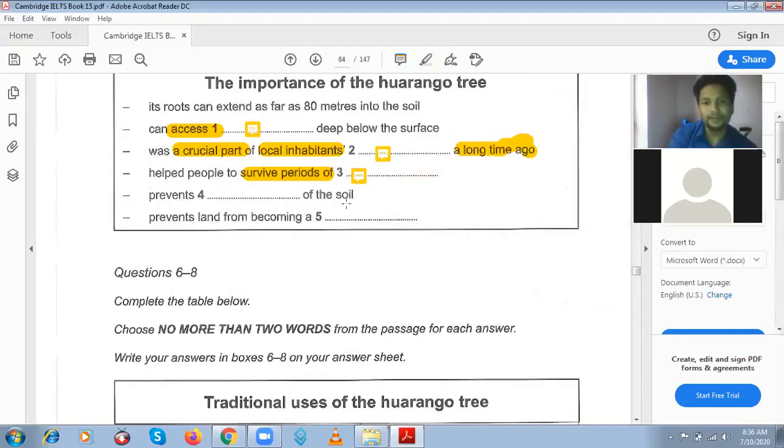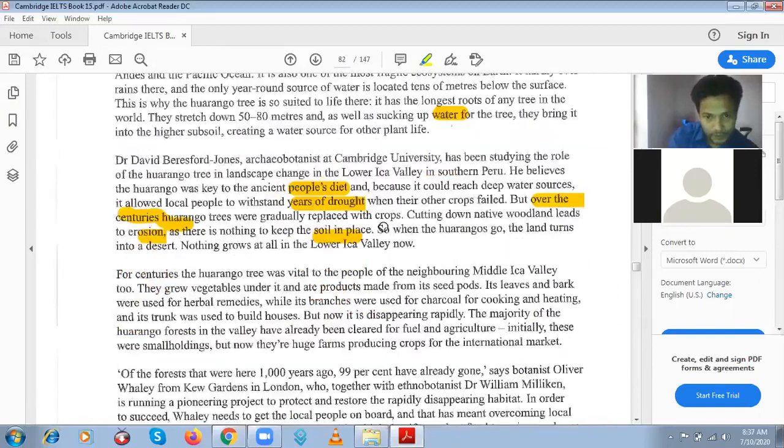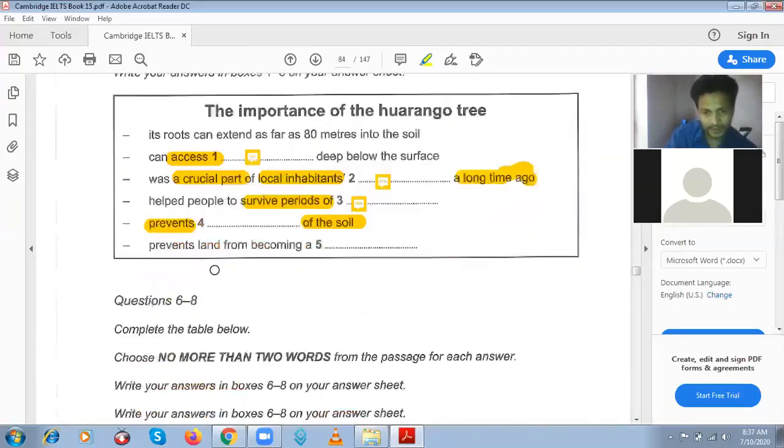Let's look. Prevents of the soil. Prevents means stops of the soil. Let's look of the soil. We need to just look below. Soil we get. Okay, let's see. And gradually, over the centuries, Hurango trees were gradually replaced with crops. Cutting down native woodland leads to erosion. That is erosion, okay? As there is nothing to keep the soil in place. So the answer is erosion of the soil, E-R-O-S-I-O-N, erosion. Look here, how is it paraphrased?